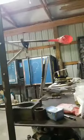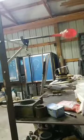Putting air in and expanding it. I don't know if you can see the swirls in the glass or not.